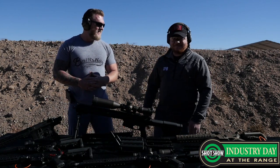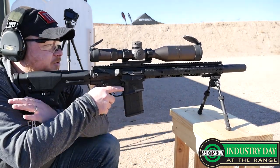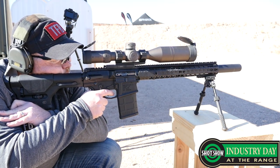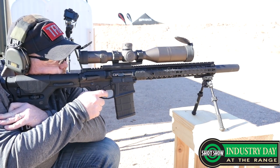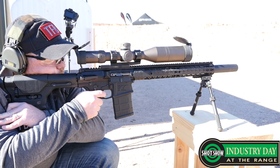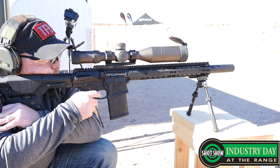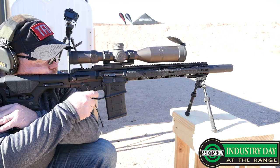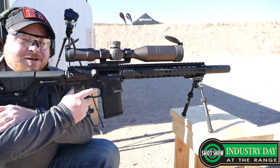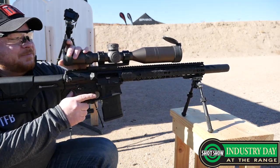So let's get some of these guns loaded up. All right, so we're going to give the 6.5 Creedmoor, the 14.5-inch barrel, a shot. It's got a suppressor hanging off the end of it, so it should be pretty darn quiet. I don't have the most stable position here, but they're all landing right on top of each other. This barrel is ridiculously accurate.